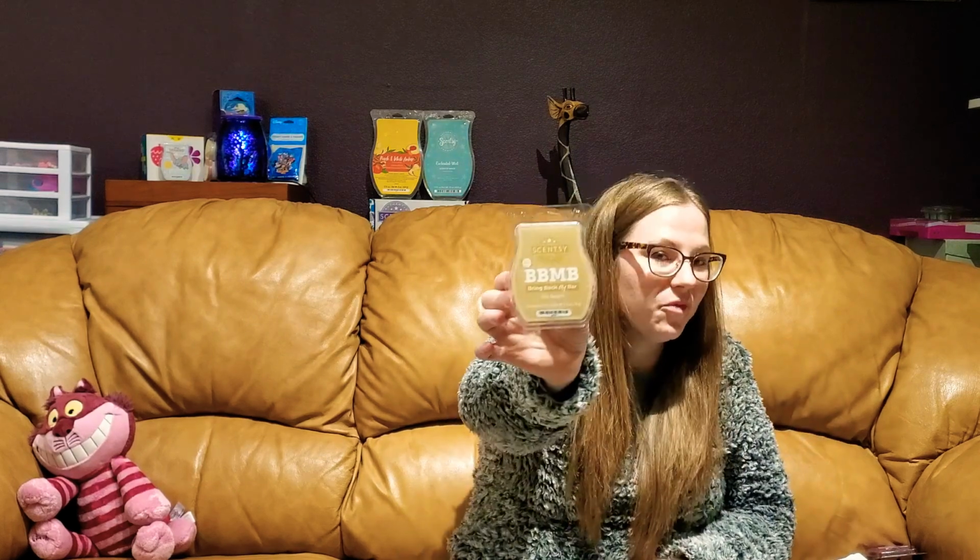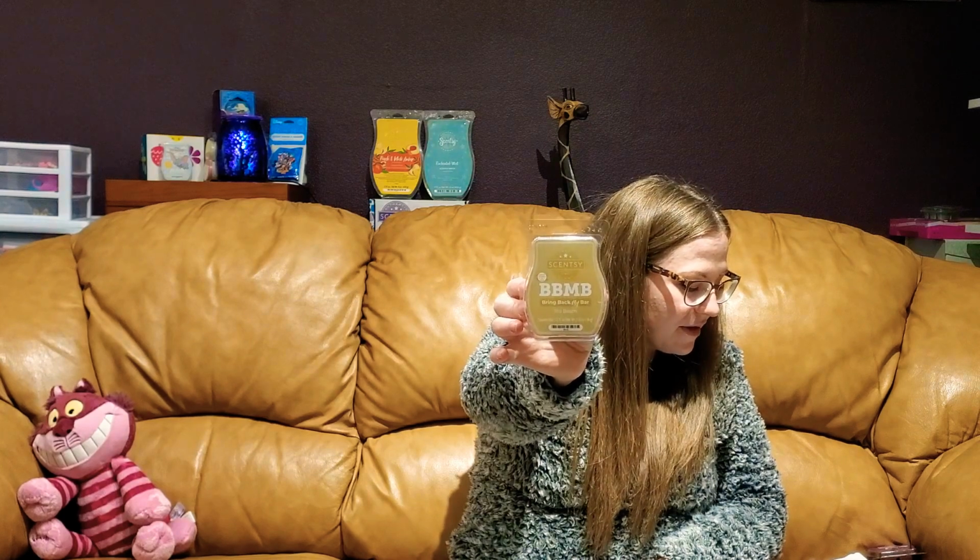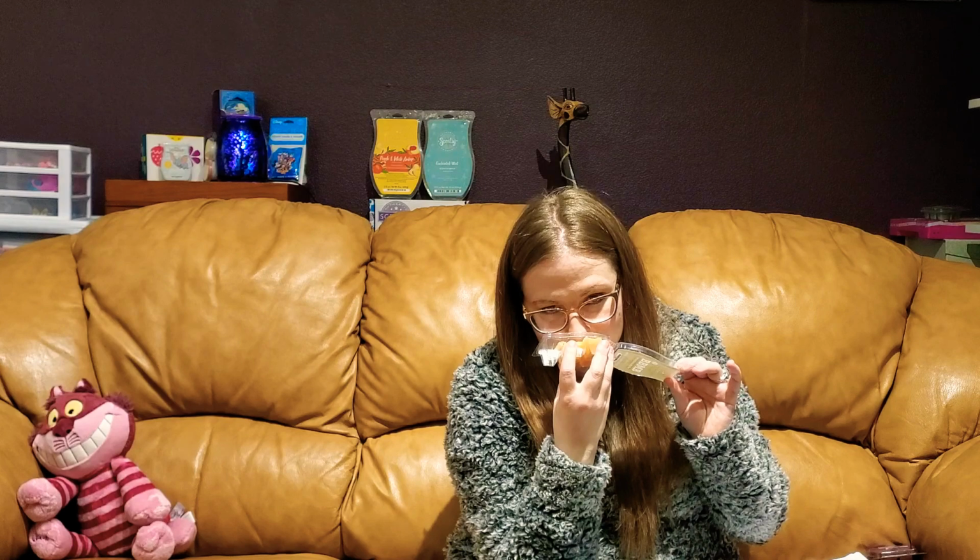Okay, so number 2 on my list is from the June 2020 Bring Back My Bar lineup, and it is Rio Beach. Scentsy says, the scent of sun, surf, sand, and samba, coconut milk, tropical fruit, and tonka bean. This is great. I love this so much. This is in my club. This is gonna stay in my club. It just gives me this feeling of being on a beach with hot white sand, and it's so good.